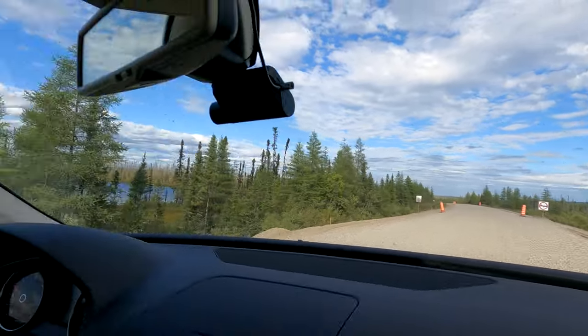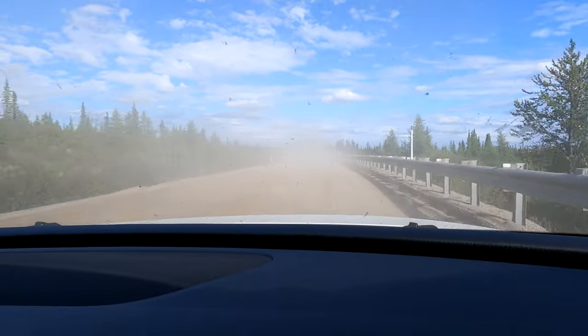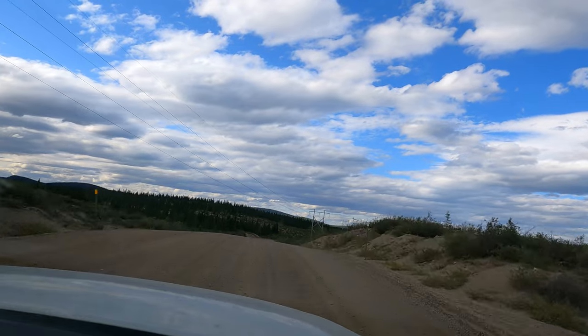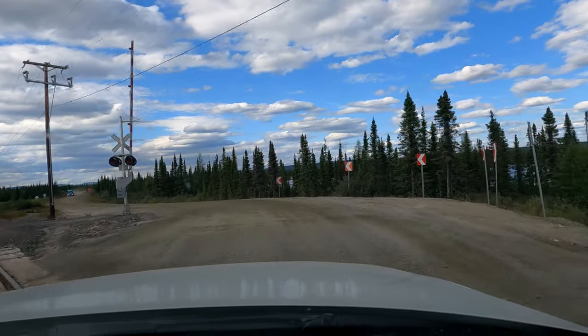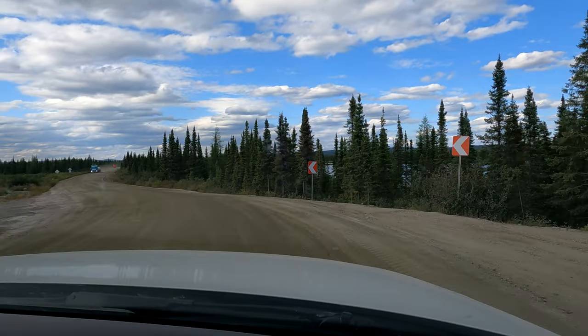Well, the rumor was true. We're back to gravel. Yeah, this would have been bad on the road bike. There. We survived stage one.